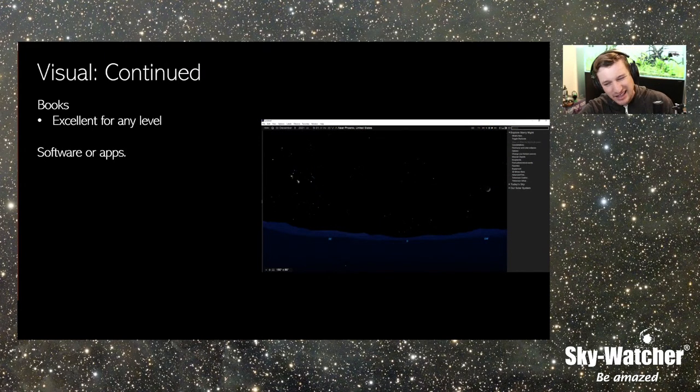Software and apps. This is a little bit more helpful in the imaging side of the coin, which we'll get to. But for software, for visual, maybe someone has an iPad. Sky Safari Pro is awesome. Great app. Maybe they want the Pro version. It's kind of expensive for an app, but it's worth it in my opinion because it handles everything. Maybe they've been eyeing Sky Safari Pro. Maybe get them that for the holidays.